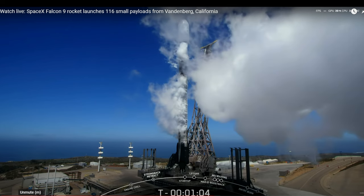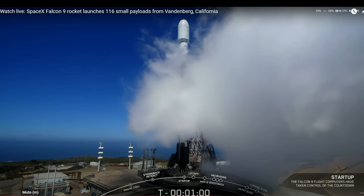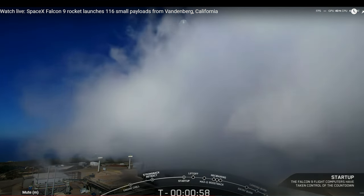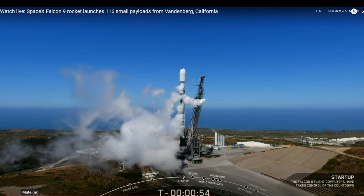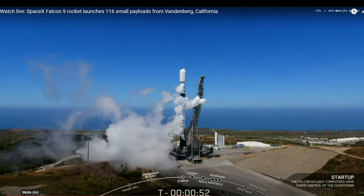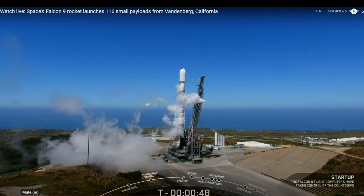Feel the G-force of these Merlin engines. You know, at top speed up in space, and you'll see here in a little bit, at some points, man, you're doing like 25,000 miles an hour.